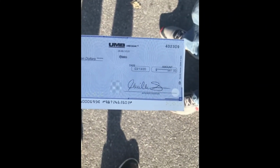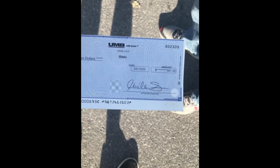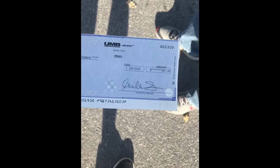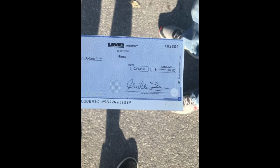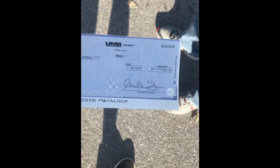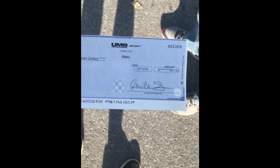All right, guys, did get a check for the event. Ended up catching 11 pounds, 3 ounces on the final day to get 29th place. So overall, it's a good event. Stay tuned, and I'll give you a recap of what I was throwing and a rundown of how they were biting.